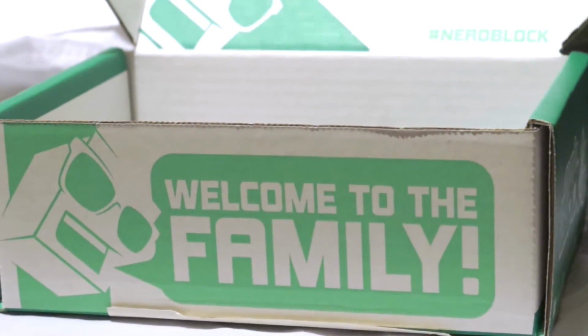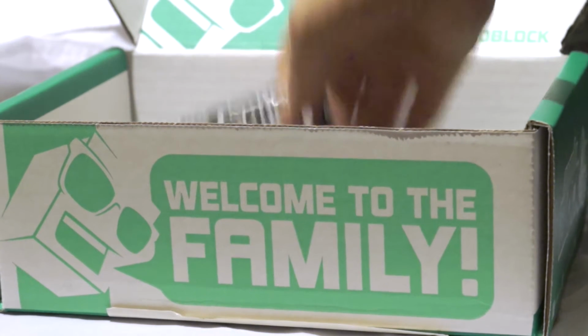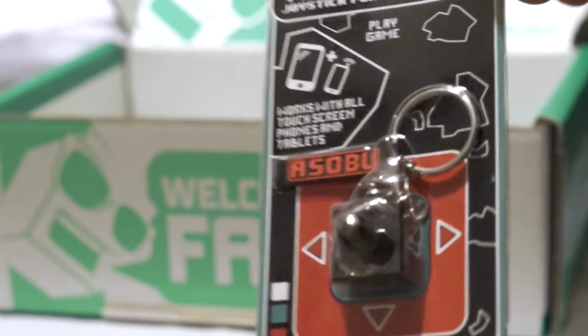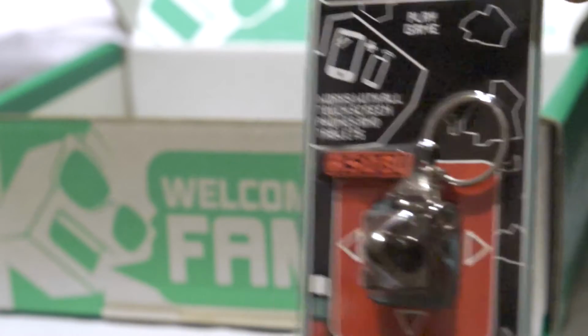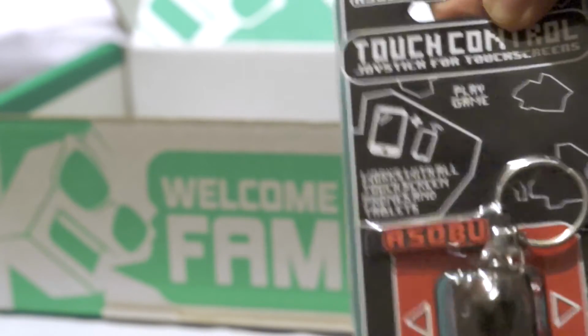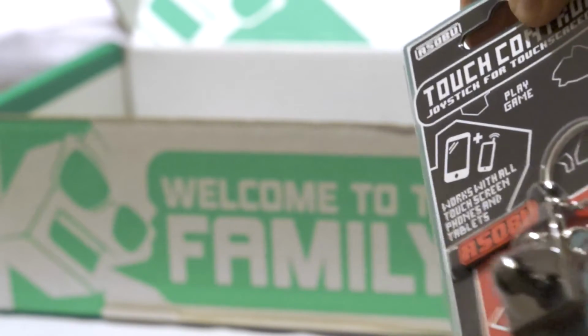On the inside, it says enjoy these 3 bonus goodies. Now what does it have inside? Like I said, I've already unboxed it, so this is interesting here. This is a keyring. It's hard to see because it's black in this light, but it's a thumbstick, like a joystick on an old arcade machine. And it's not just a joystick as a keyring, it's usable.